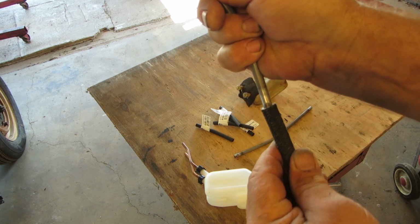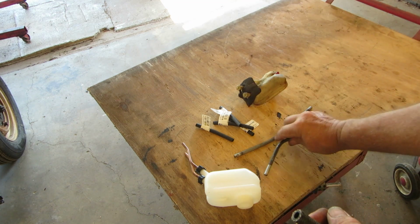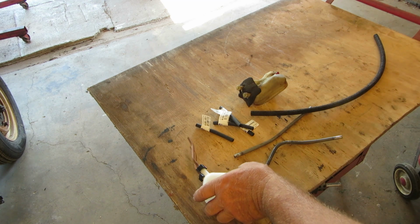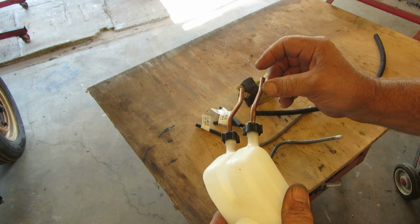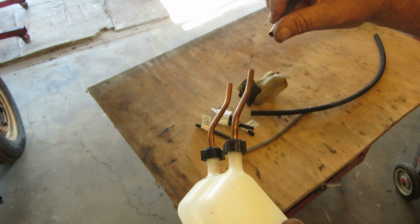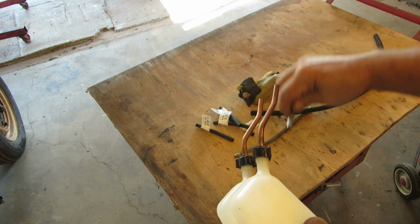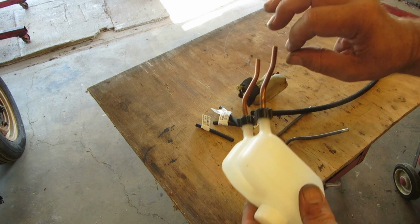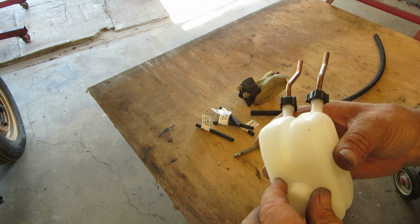I'm not going to push that on there because it'd be too hard to get off. We're going to clean these out inside, and I'm going to have to figure out something. Originally, Volkswagen had a 4mm line here, and it was a special hose, and it went up to whatever that is, 6 millimeter, 8 millimeter, whatever that is. That's 6. Or this is 6 and this is 8. Whatever. It got bigger. One end was small, one end was big. But those hoses are long gone.